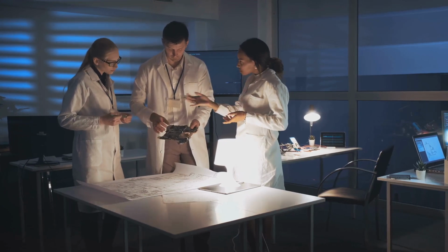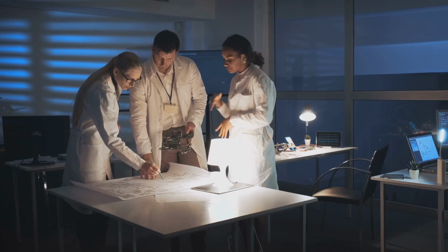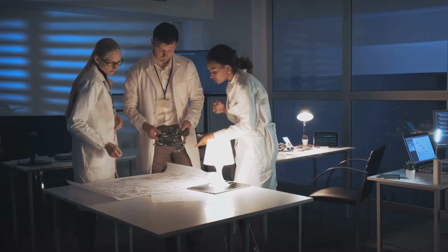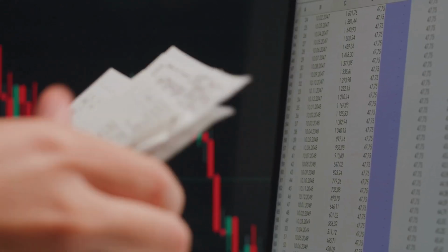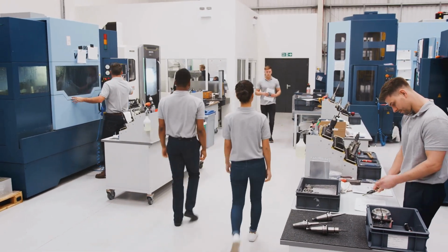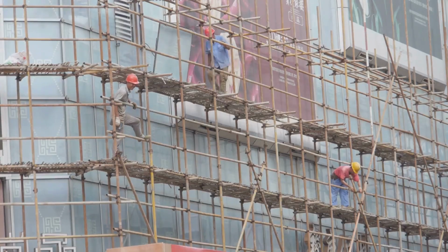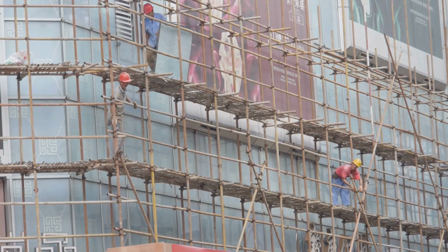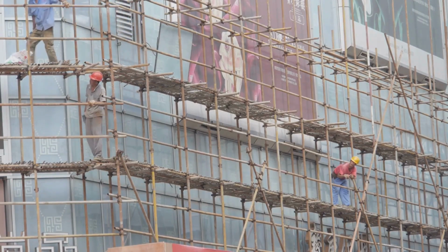While self-healing materials hold incredible promise, there are still some significant challenges that need to be overcome before we see widespread adoption across industries. One of the biggest hurdles is cost. Right now, developing and producing self-healing materials can be expensive. For many industries, it's cheaper to use traditional materials, even if they require more maintenance and repair over time.